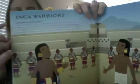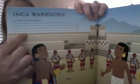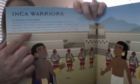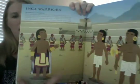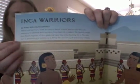And what I love about our sticker books is they're also educational. You have print up at the top that tells you about the time period that you are actually dressing, about these warriors. So again, this is just wonderful information and could definitely be used with keyword outlines.